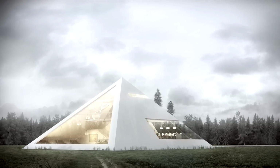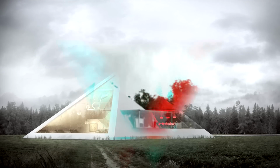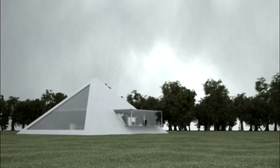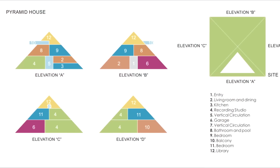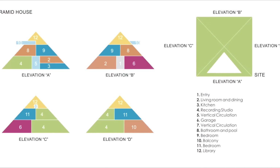The Pyramid Home breaks the barrier between the natural world and its inhabitants by substituting one of the building's full walls with a massive window. On clear days, the sun's rays are free to stream inside, warming the home from the inside. When the storms come, you'll get a full view of the rain and thunder. It's the best of both worlds, really.